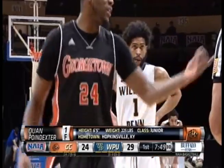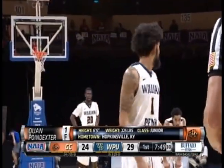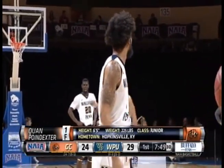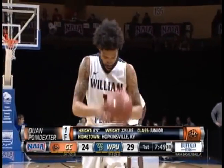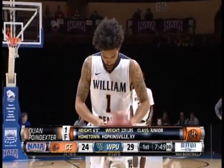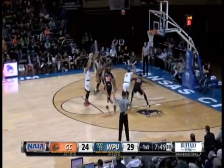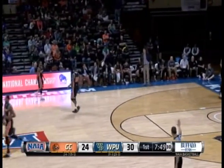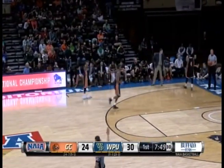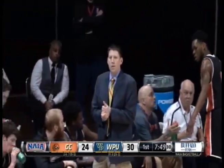77% free throw shooter as Conway heads to the bench. For Georgetown, Edson Avila will check back in for Chris Briggs's squad. 29-24, William Penn by 5, 7:49 to play in the opening half. 3 throw by Postal, up and good. Burns will check in for Cowherd. 6-point lead for William Penn.